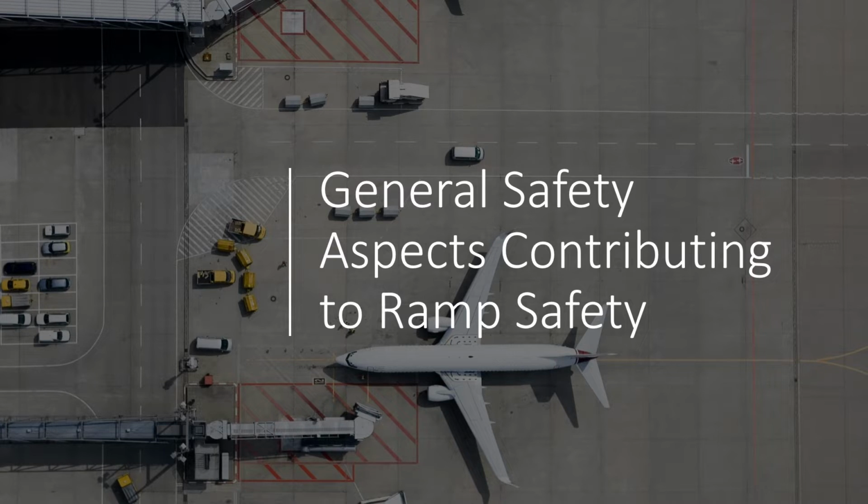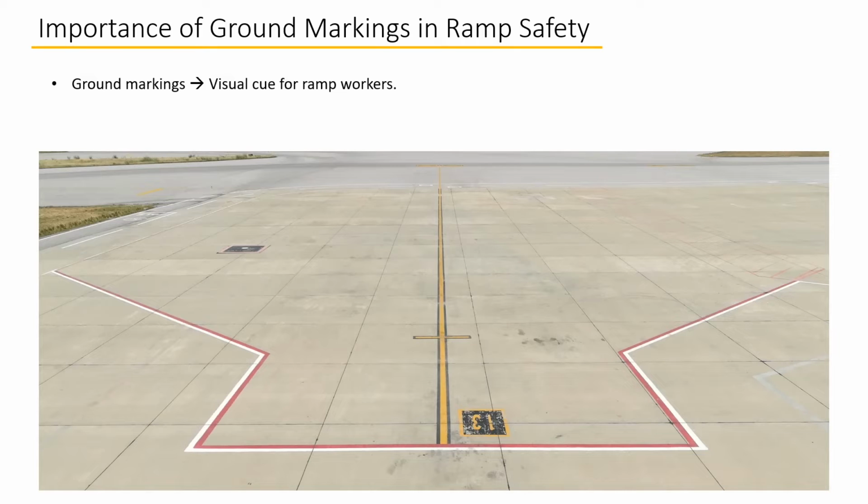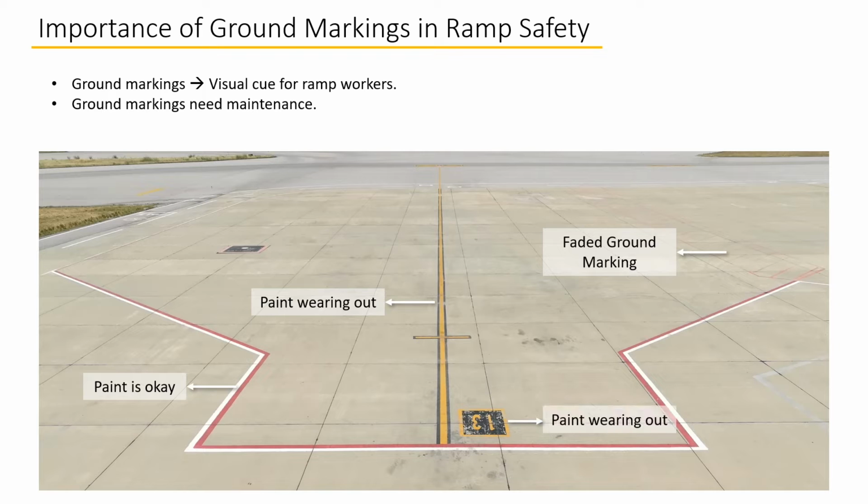We have already discussed the important roles ground markings play in apron and ramp safety. These markings give a clear visual cue to the ramp workers regarding safety hazards. However, ground markings need maintenance too. It is not like a one-time job where these lines are painted on ground and then they remain there forever. Over time, the paint of these ground markings fades away and needs fresh painting. Airports have airside management section that is responsible for inspection of condition of ground markings and getting them repainted.